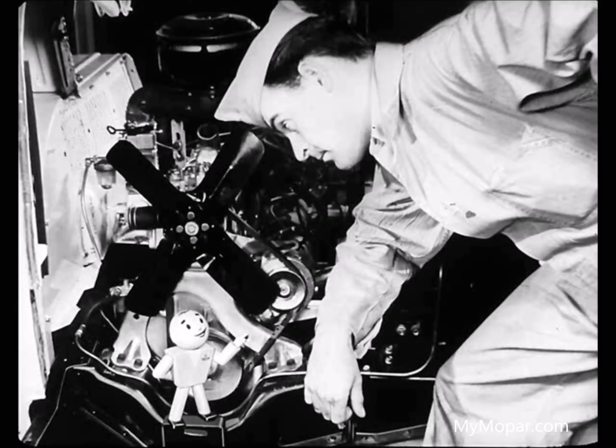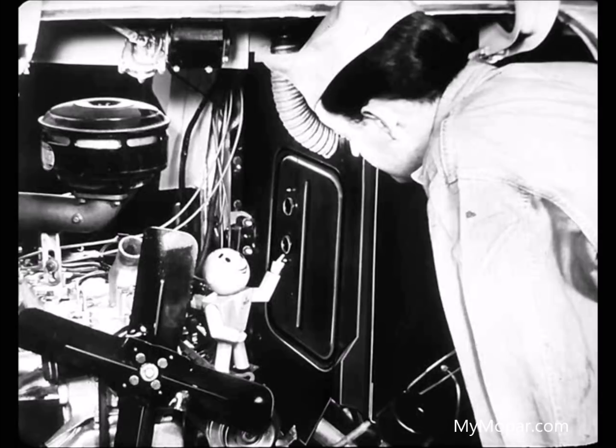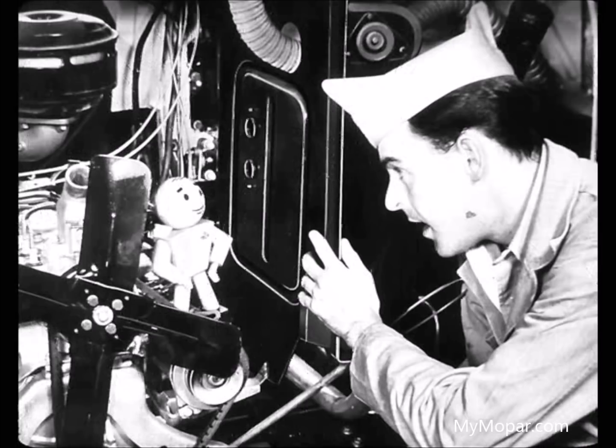Let me show you something else, Art. This is called a firewall. It acts as an insulator to keep the heat of the engine away from the gas tank. You have to take that out, too, before you pull the engine? No. Just be careful you don't get the engine hung up on it.